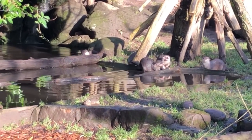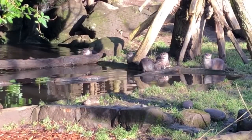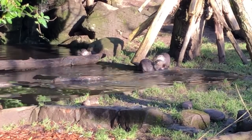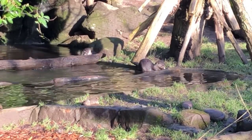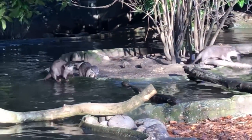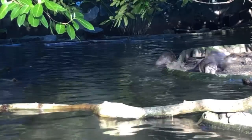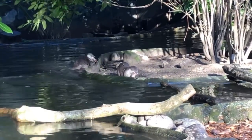So here at Chester we do have 8 otters. We have Annie and Wallace, who are mum and dad. And we have one older female called Mabel. And then we've got 5 otter pups. We've got 3 girls and 2 boys. One's still looking up for its fish, I think.